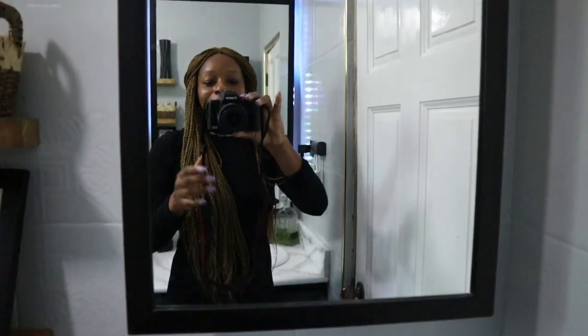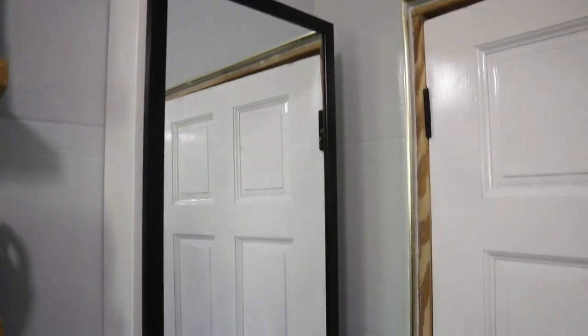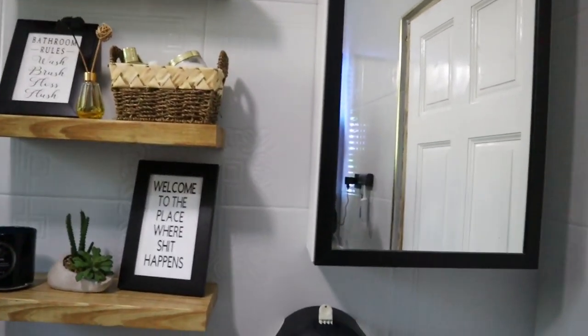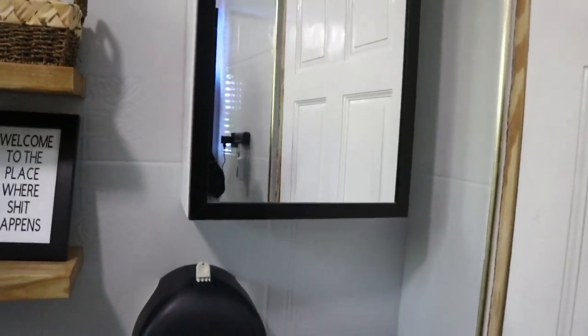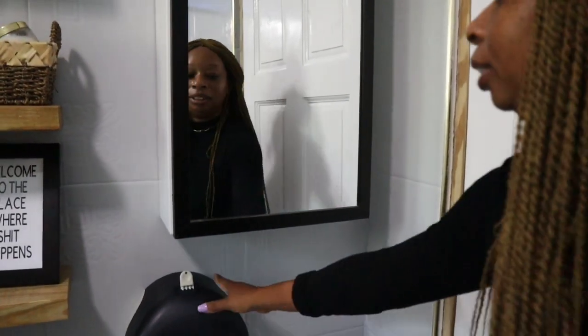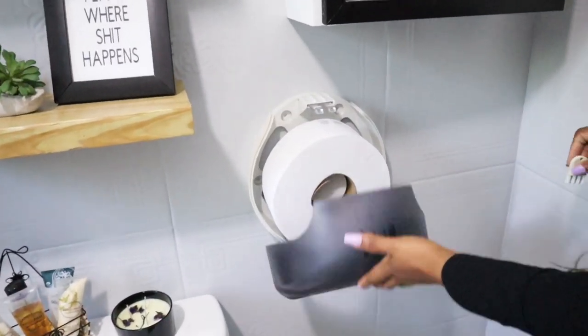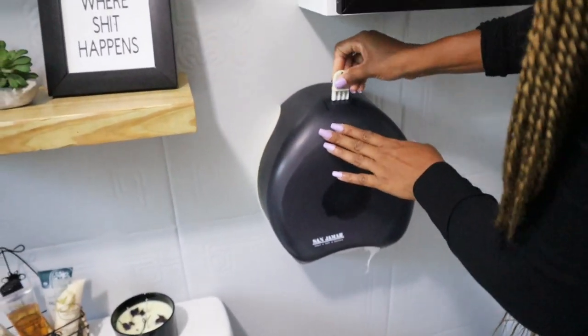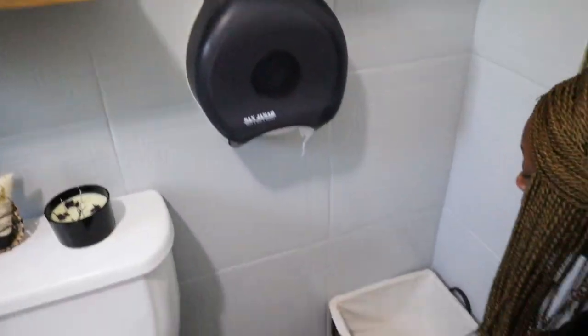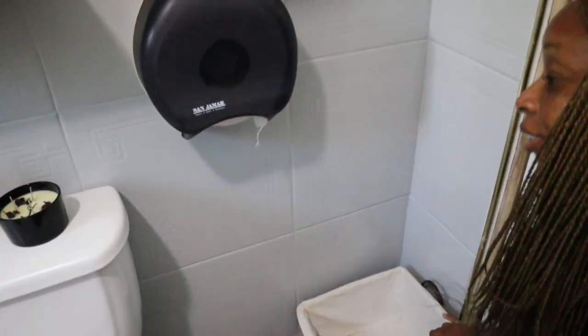So what I did when I was making this medicine cabinet, guys, was take my son's medication and use it for the spacing of the shelves. That is how I ended up with this cabinet looking so neat. And I feel so good about this because my medicine chest was always a mess. This is my old tissue dispenser, and I added this basket for my son so he can put his dirty laundry.